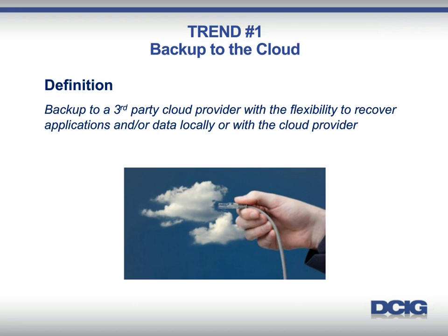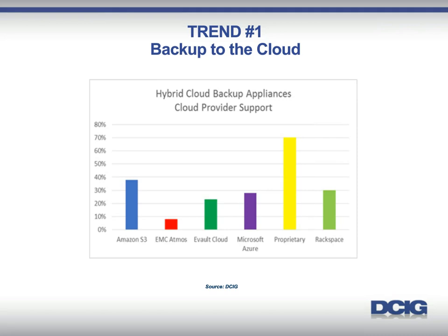When we looked at the various hybrid cloud backup appliances in the market, when you look at the 60-plus appliances out there, one thing that really jumped out to us is the number of them that are relying upon proprietary cloud backup providers. It's not a name brand like Amazon or Azure or Rackspace that you may hear a lot about in the news. The vast majority of them are actually using proprietary cloud service providers to provide cloud backup services.